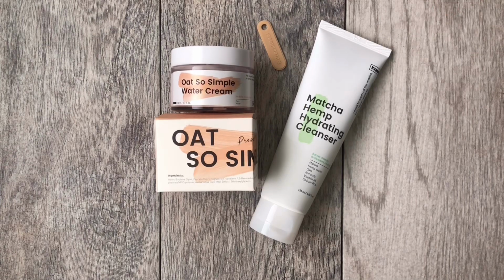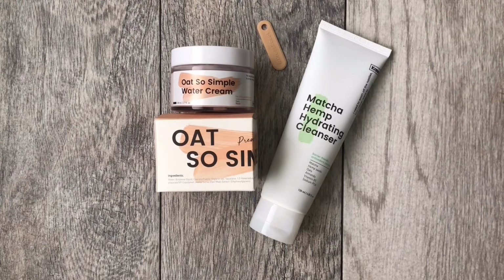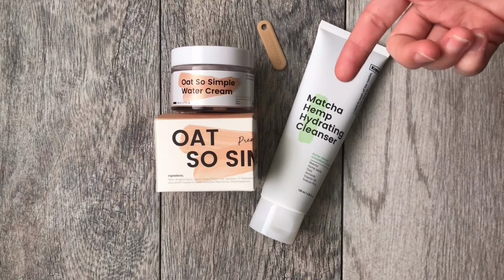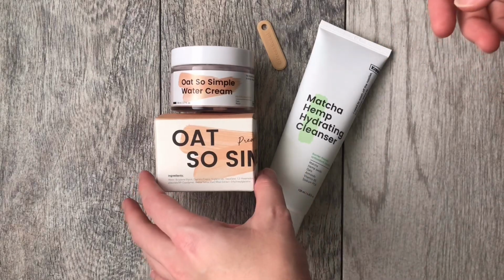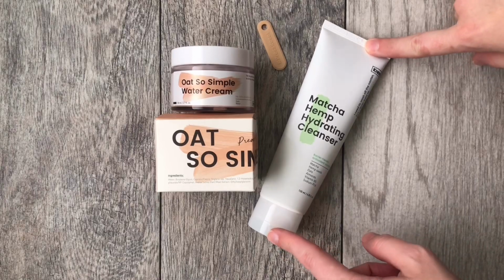I've become crazy about looking at ingredients and really understanding what's going into certain products, especially because I'm formulating my own products, so it helps to know, oh, okay, this has this in it and it has this in it. So for example, the Oat So Simple. So there's nothing negative I have to say about the Matcha Hemp Cleanser.